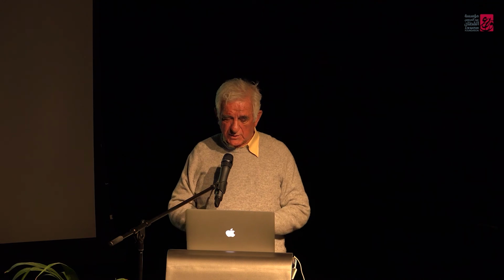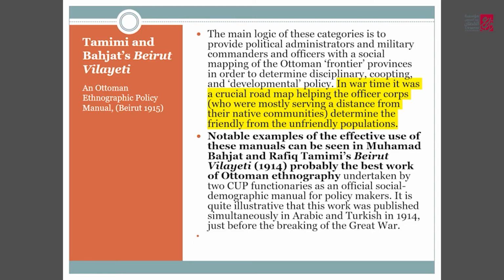The main logic of these categories is to provide political, administrative, and military commanders and officers with a social mapping of the Ottoman frontier provinces in order to determine disciplinary, co-opting, and developmental policy. In wartime, it was a crucial roadmap helping the officer corps, who were mostly serving at a distance from their native communities, determine the friendly from the unfriendly population.